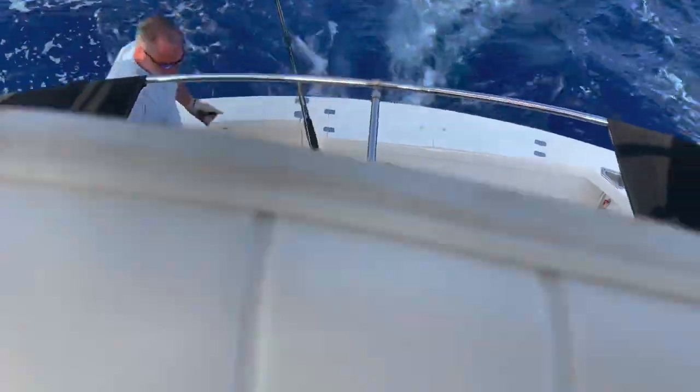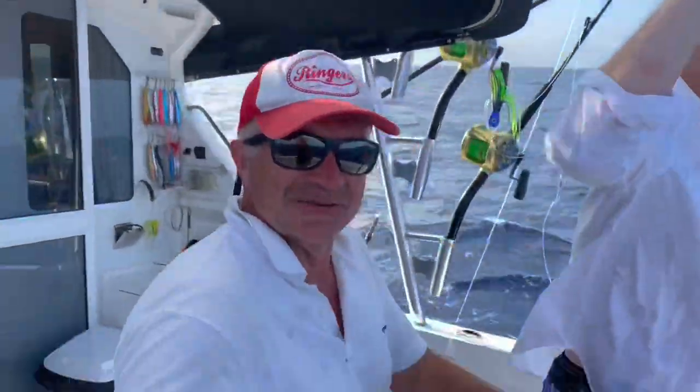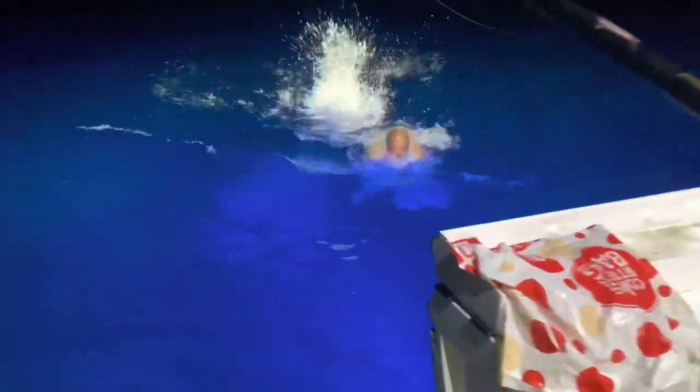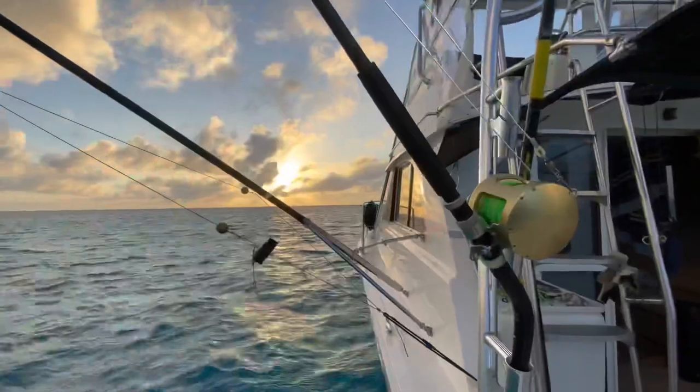So we successfully released that one. How much fun do you have? That was gold. Well done. Good on you, Matt. Not a bad first little afternoon for Jesse, who had just hopped on board. Darren doing his usual checking if there are any sharks swimming.